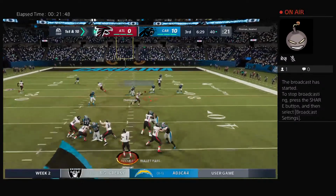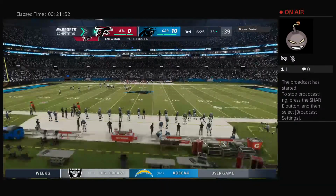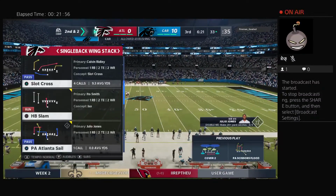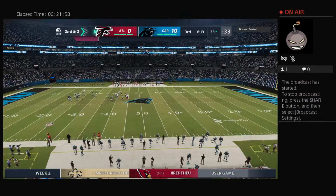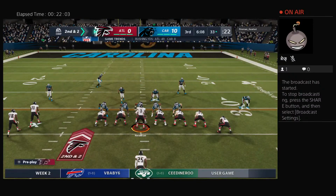They'll come out throwing here to start the drive. Man open, that's Calvin Ridley. A good pickup there, 8 yards on the first down completion. Brandon, perfect defense in this situation would have meant an incompletion. They would have picked it off. Okay, so they gave up the completion.